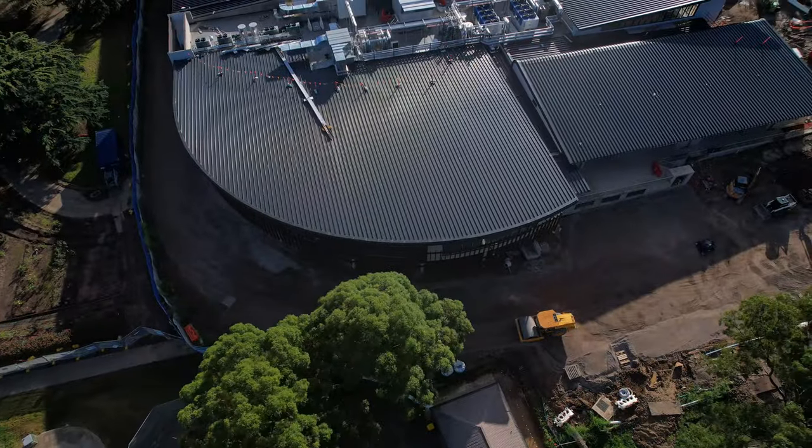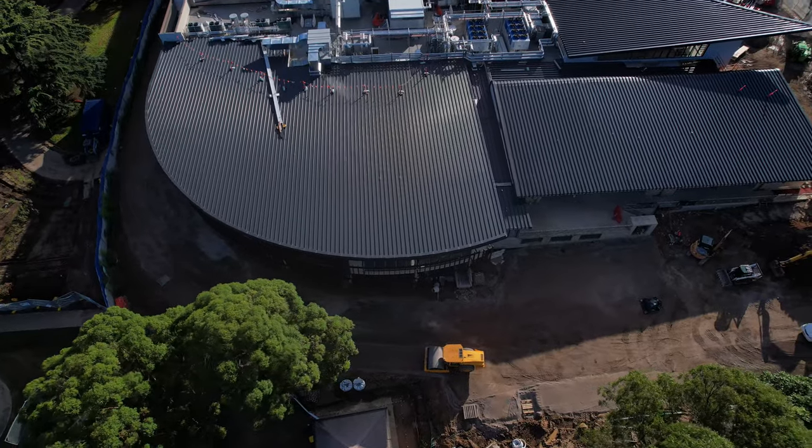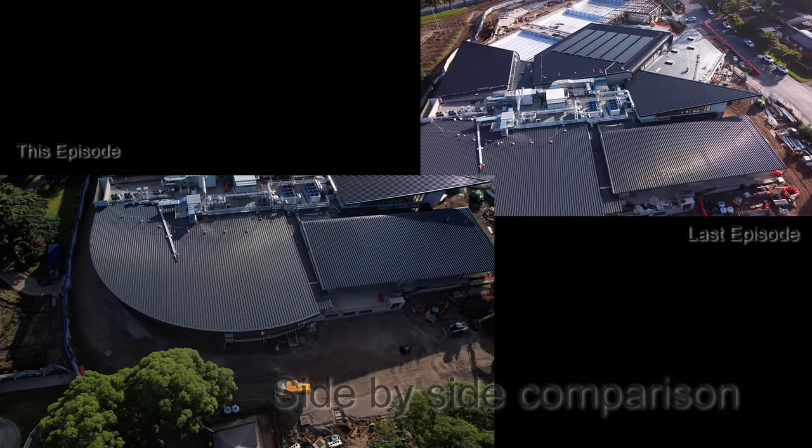As usual, in this video I'll run the drone around the perimeter of the site to show you the current status and then compare the video from this episode with the last so you can see the differences.